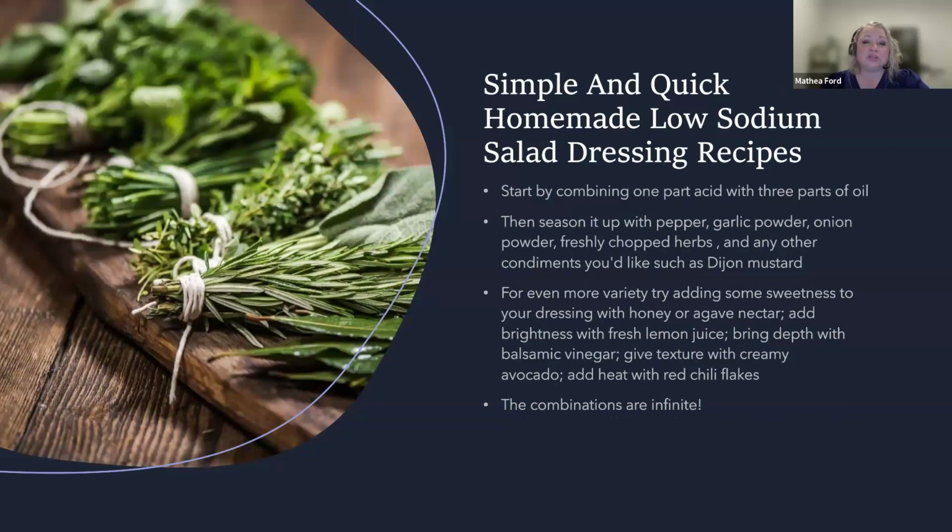Not everyone can enjoy store-bought dressings that are high in sodium. Fortunately, there's an easier and healthier way to make salad dressings right at home. Simple and quick homemade low-sodium salad dressings are the perfect solution for those looking to improve their kidney health without sacrificing flavor. Making homemade dressings is easy. All you need is a few ingredients from your kitchen pantry, basics like oil, vinegar, herbs, spices, and citrus juice. It's a little creativity, which I'm going to help you with.